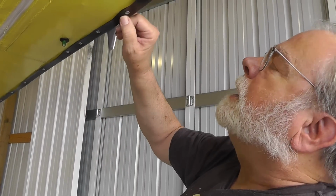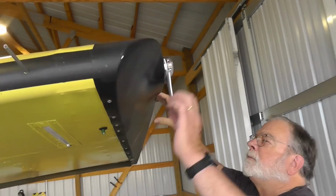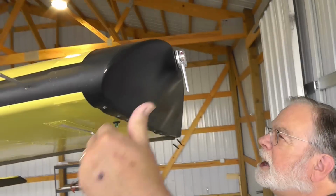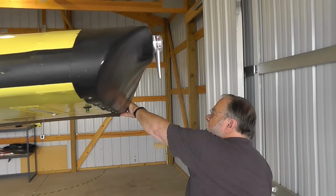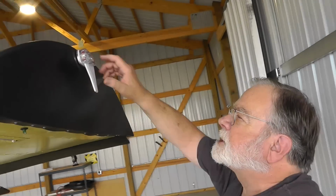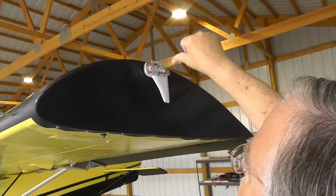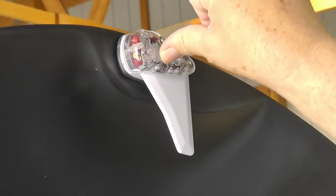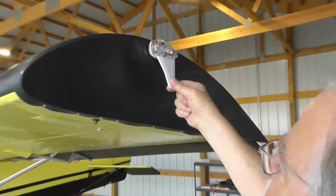This end of the wing cover here is tilted at an angle so that the air hitting this can go up over like this and still hit the ailerons. This right here is an interesting device. This is the left light, which means it's the port side, so it's going to have a red light in it. But this blade right here is a transmitter.